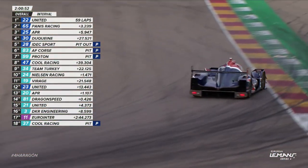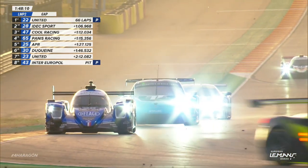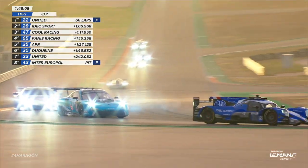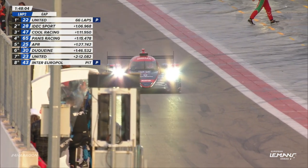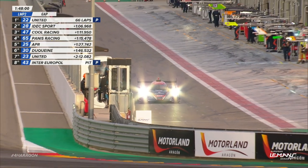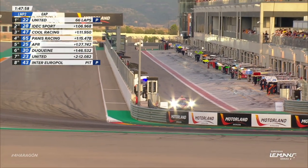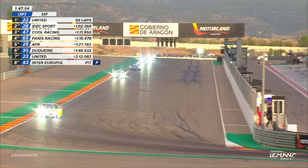Hasn't quit, has it? Back into the race goes the number 22, so Marino Sato from the race lead, pitting at the end of a 22 lap stint, shorter than Phil Hansen managed to go, although, was the Hansen stint... Yeah, it had a safety car in the middle of it, so that's the reason why he was able to eke out a couple of extra laps.